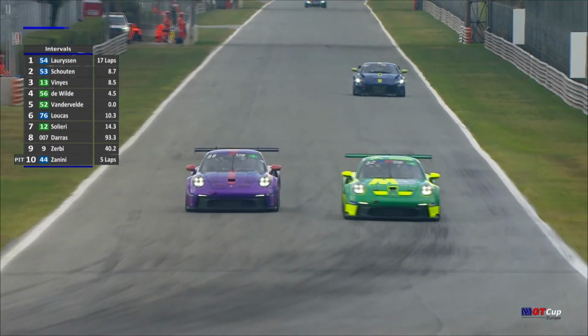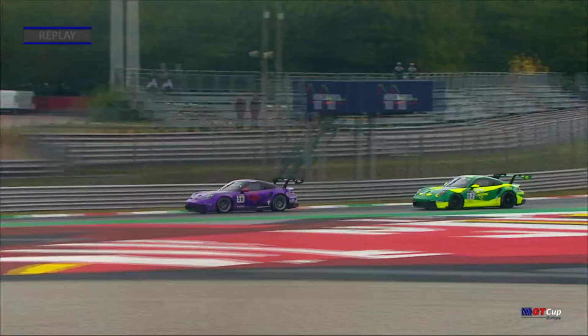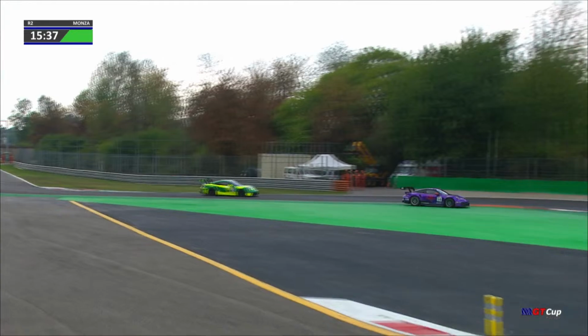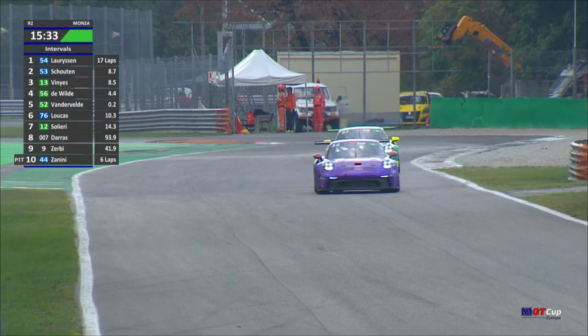Down the back straight into the Parabolica. John de Wilder going left, then going right. Down the inside, Van der Velde had to see the position, tried to fight back. Down the straight, and John de Wilder runs off the road. Cuts the chicane.